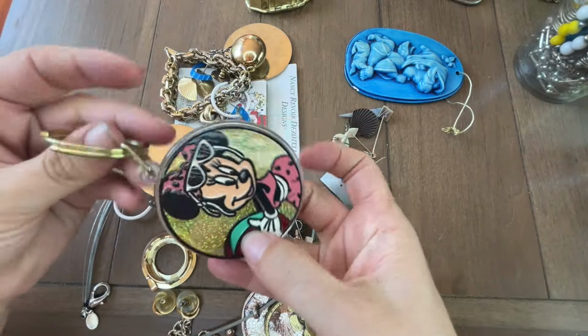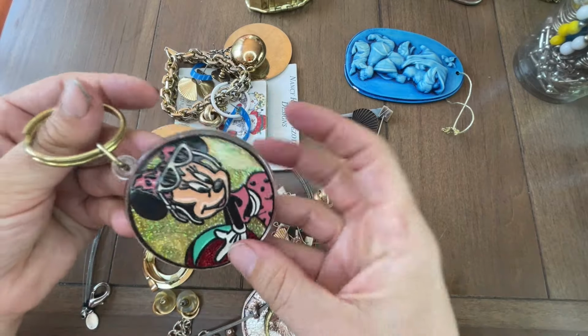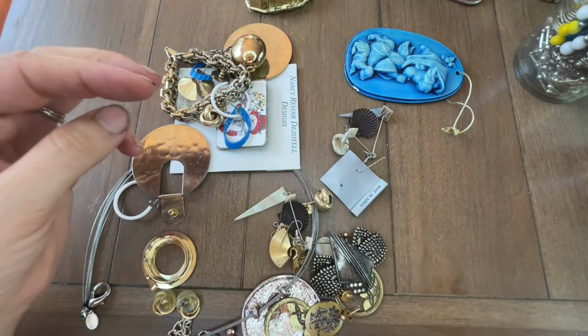This is something I could list. The Walt Disney Company, made in China. Mini keychain, I like that. I want to list it. I might wait till I have a few more Disney items.